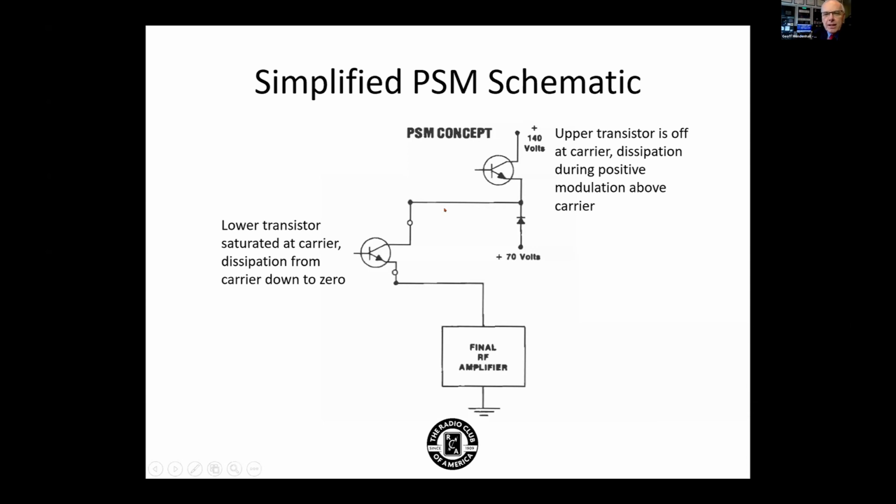When we positive modulate this transmitter, this upper transistor starts to turn on, and it's connected to a 140 volt supply, twice the 70 volts. To 100% modulate the AM transmitter, you've got to double the voltage on the power amplifier. So this transistor then starts to turn on and follows the waveform. Meanwhile, the bottom transistor remains saturated.